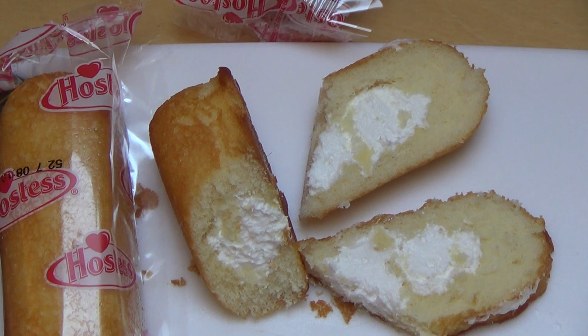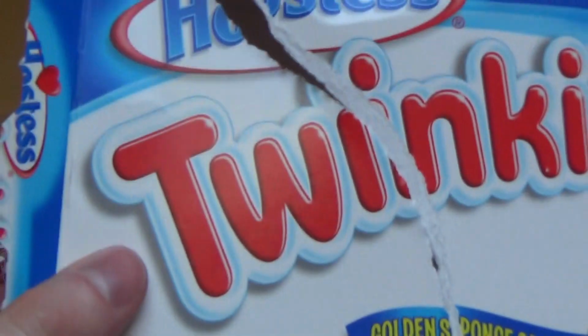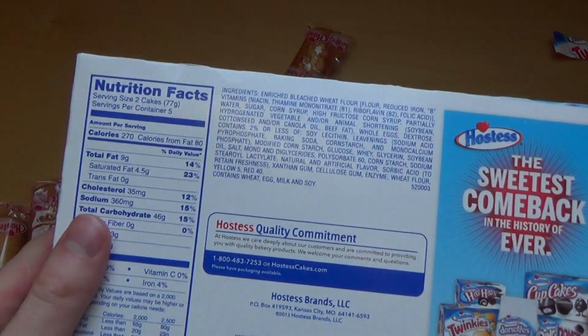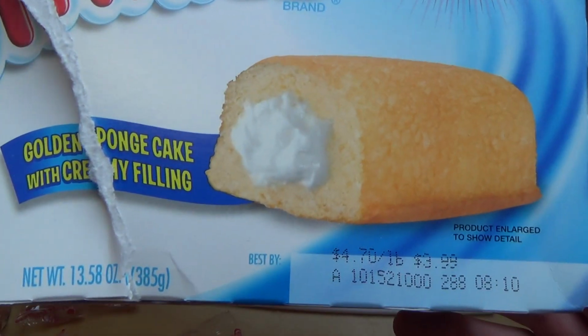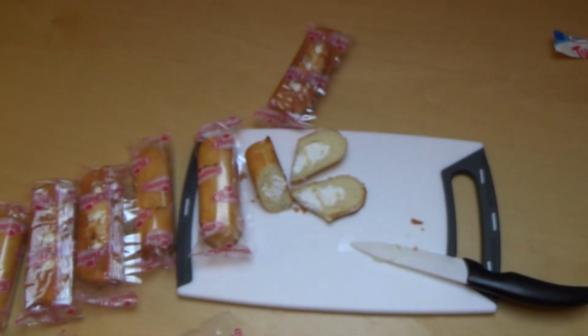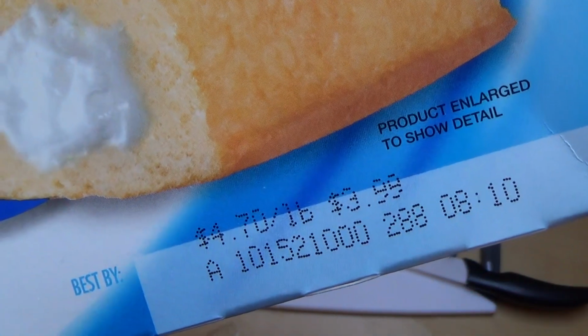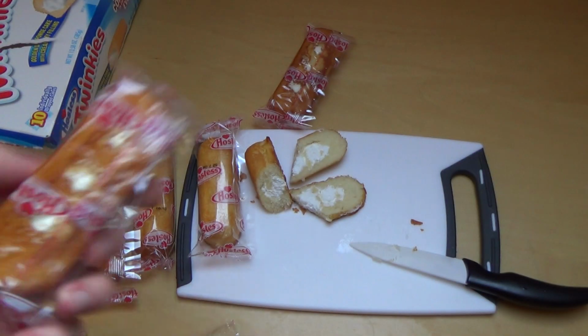Okay. So, I have now eaten sort of the first one. And I think it has a little bit of aftertaste. A little bit bitter, like these prepared cakes tend to have. How long does this stuff last? Alright, $3.99 for 70, whatever. Alright, so here it says Best Before. I'm sort of not getting it. What does this mean? I think they will last quite long.